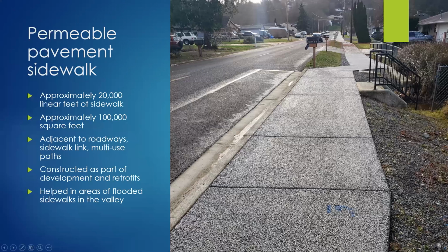Right. So we also have around 20,000 lineal feet of sidewalk, which is another 100,000 square feet. Majority of it's adjacent to roadways, but we also have some sidewalk link projects that have used permeable pavement and some multi-use paths. Same with this one, they've been constructed as part of development and retrofits, and the majority of them have been installed with retrofit. And the sidewalks especially have been clear, that when they're installed in certain areas in the valley, they have helped flooding problems. So this picture here that I have, some of this was an extension, some of it was existing sidewalk, but where it was existing dense concrete, we had pools of water during the wintertime, and now we have no problem with water in these areas.